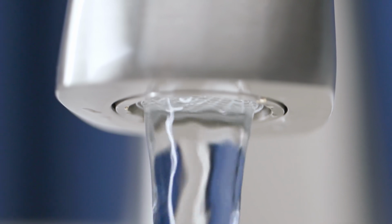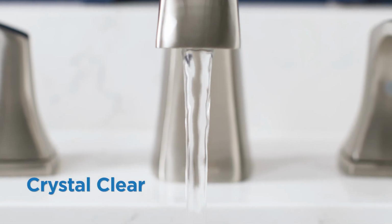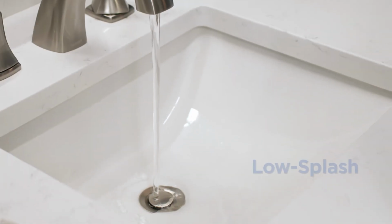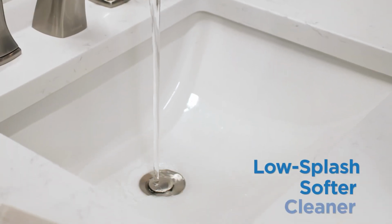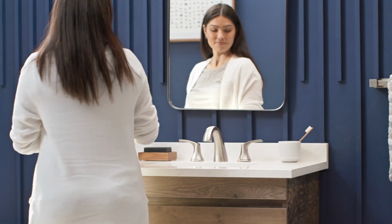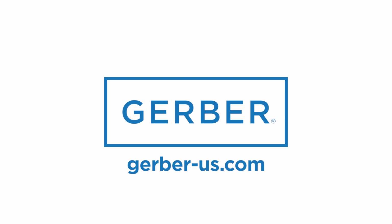And not to mention, the clear, glass-like column of water is a thing of beauty. Low splash, softer, cleaner. Talk about peace of mind. Choose Gerber bathroom faucets with laminar flow aeration for a clearly better experience.